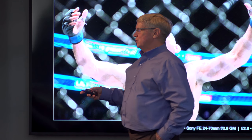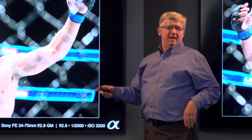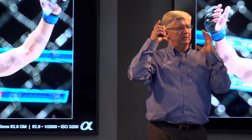And if anybody's been to a UFC fight before, you've got to shoot through a chain link fence. And you can imagine what a chain link fence would do to your traditional cameras. You either have to manually focus or hope and pray. But with eye tracking, as long as it can find the face, it will go to the eyeball. If it can't find the face, it goes to, you know, the head.